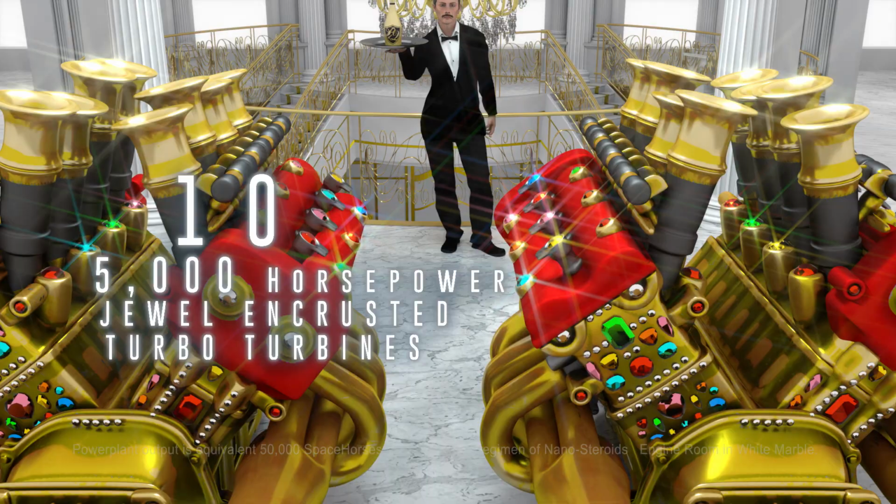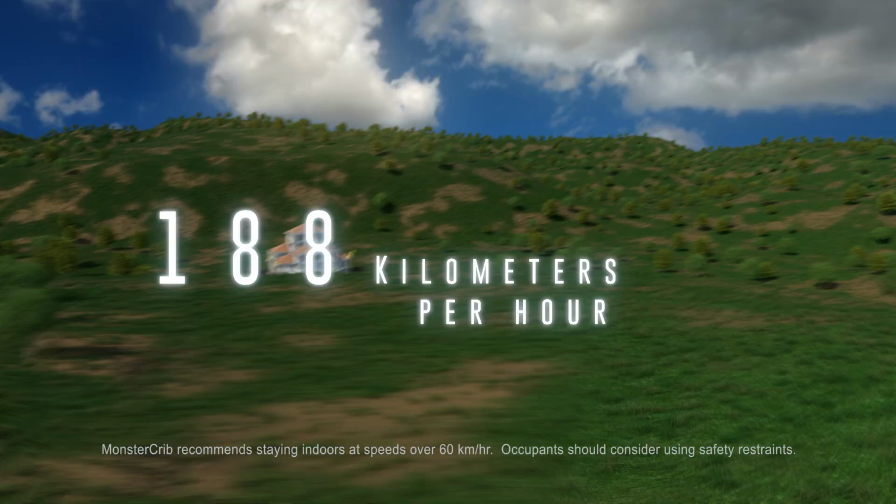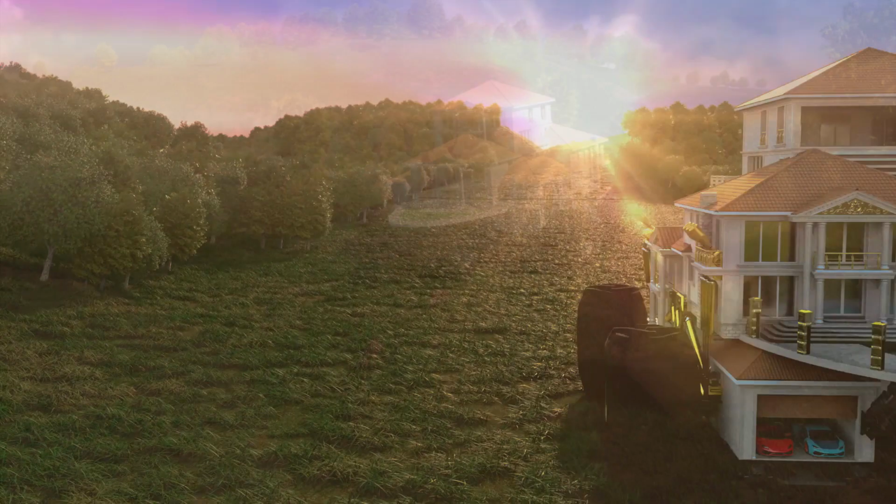Explore your vast estate from the comfort of your own ride castle with a top speed of over 188 kilometers an hour. Don't get left in the dust by other mechanized mansions. Live in the lap of luxury at full throttle with the Monster Crib Extreme Designer Mobile Manor from Chi-Chi and Gold Muscle.